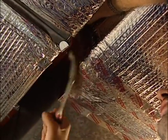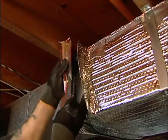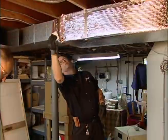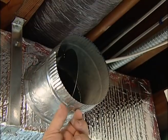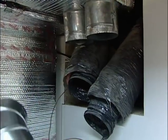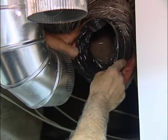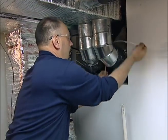Once the sections are connected together, the joints are sealed with metallic tape. The exterior insulation is lapped over the joint, then it too is secured with tape. These branch ducts deliver air to individual vents. Most are outfitted with dampers to control airflow. This type of ducting uses adjustable elbows that can be set to just about any angle. The metal duct is then connected to sections of insulated flexible ductwork using plastic ties secured with screws.